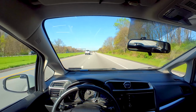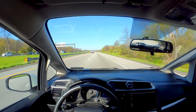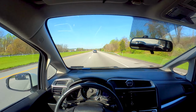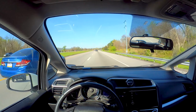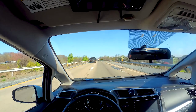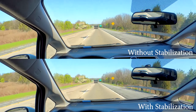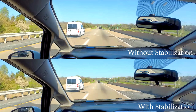We're on 422 Westbound, just past the Trooper exit. Going up to the Collegeville exit or Phoenixville exit, there's a stretch of bumpy roads. So we're gonna see how this works out. I would imagine it will be a little bit better, but we'll see. So this is the bumpy stretch, about a mile and a half, right before the Phoenixville Collegeville exit. I would imagine the camera is gonna do well.